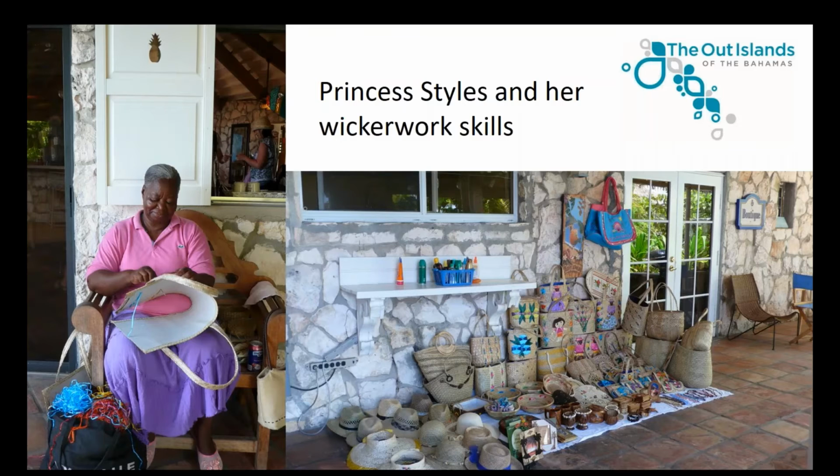Strolling through the streets of Cat Island, we'll pass small boutiques and small shops where local people sell their handicrafts. For example, the famous Princess Styles, who is famous all over the island for her wicker work. Generally, the Bahamas are famous for wicker work and also their batik art.